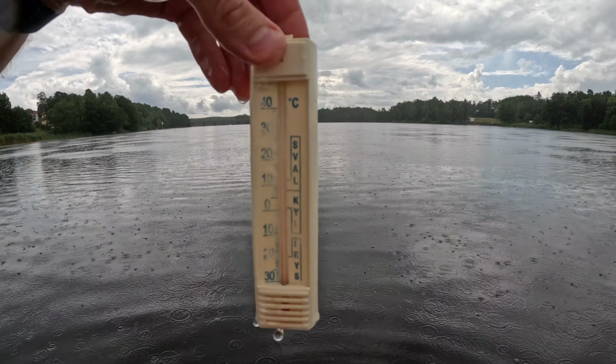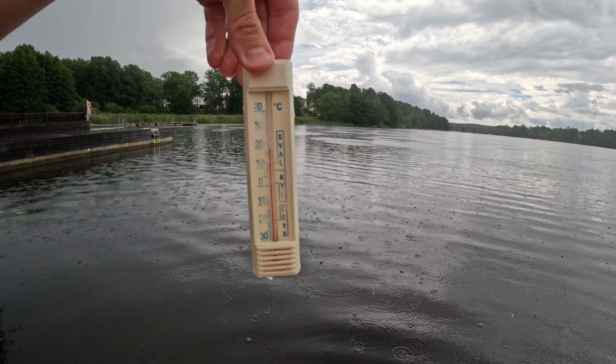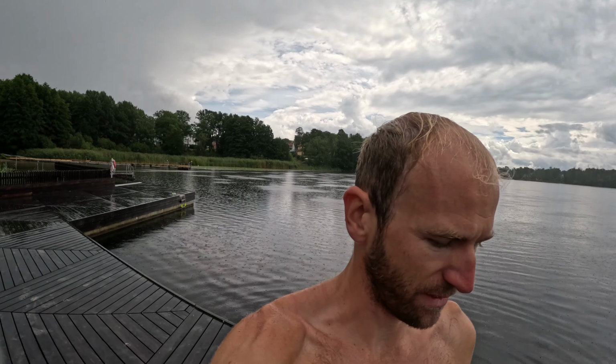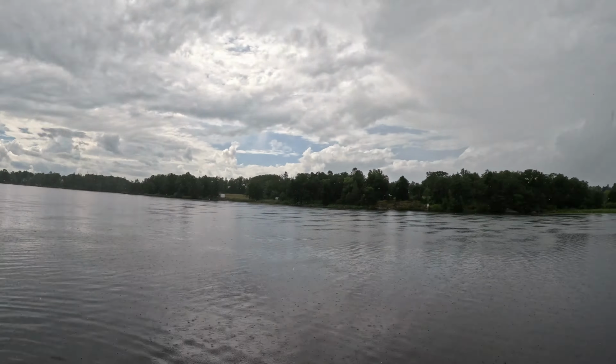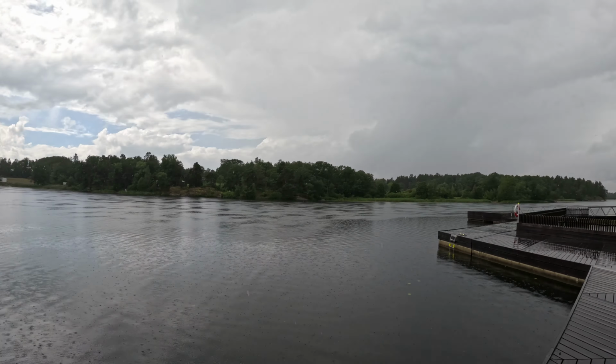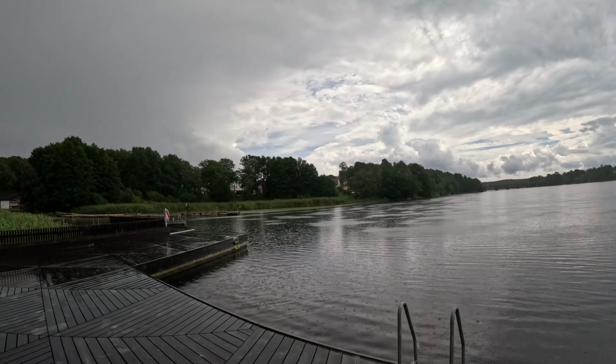Okay, it is exactly 20 degrees Celsius in the lake Magelungen, which means that we are ready for today's swim. I'm all alone on the beach, as you can see. There is nobody here. So it's perfect. It's perfect indeed.